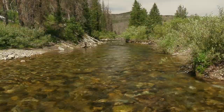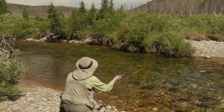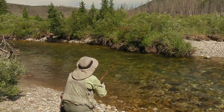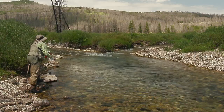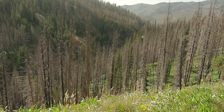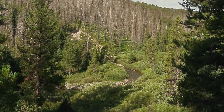This is Berry Creek below its confluence with Owl Creek. Further upstream, it runs through a deep canyon and later a meadow area.